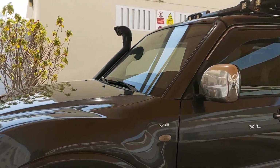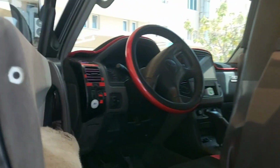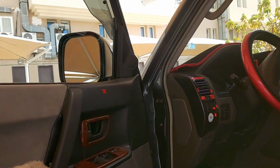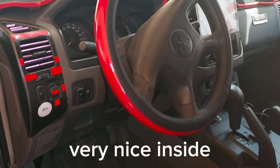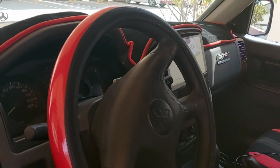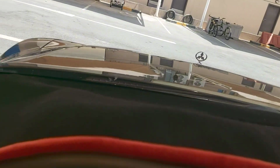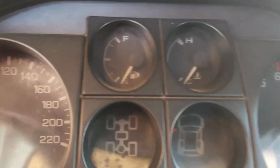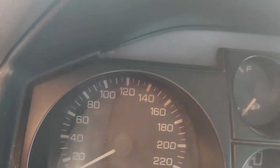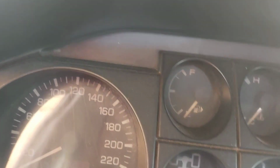I will check inside, guys. I will show you. This is the inside, guys. Very nice, clean, and a new steering wheel cover, a combination of black and red, and the monitoring system, like this, the kilometer running.